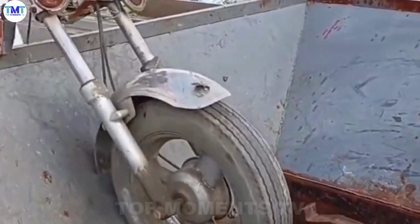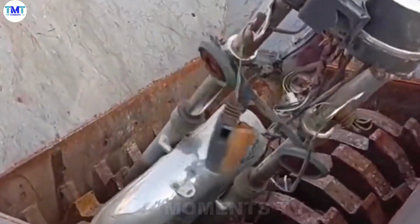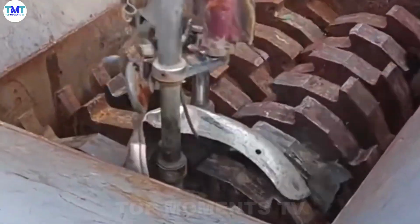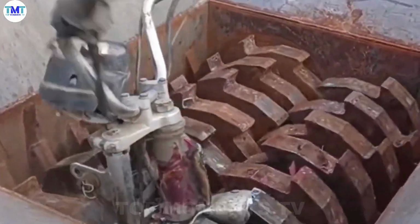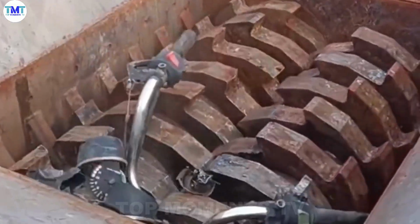Recycle and destroy everything. This giant metal shredder is not afraid of anything. From old motorbikes, cars, to massive metal blocks, all are crushed into pieces in the blink of an eye. Witness the terrifying power of this destructive machine and see how it tears everything apart.